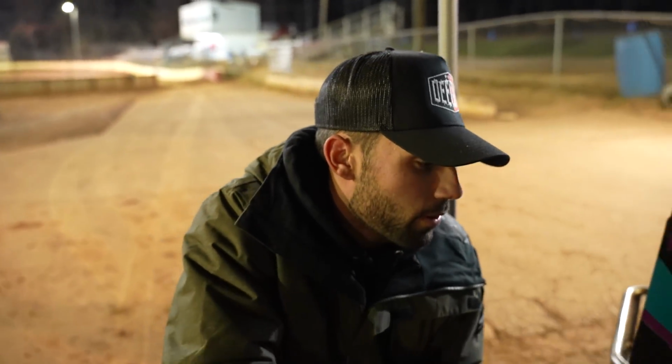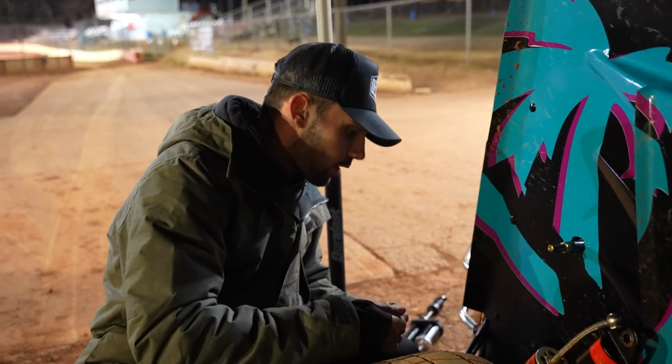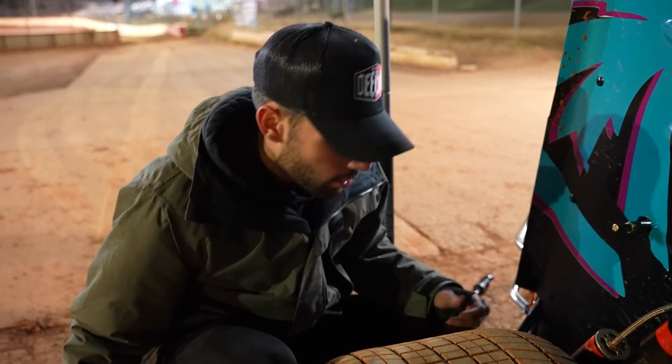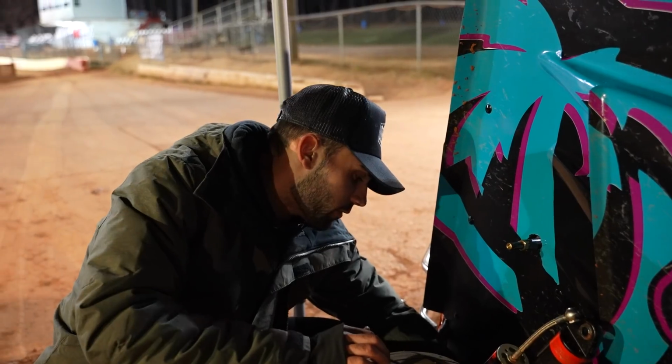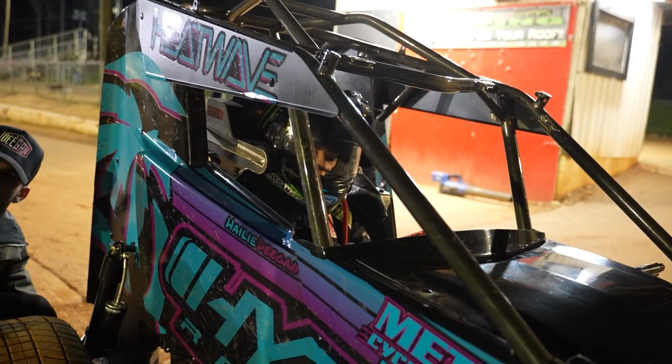The guys at Hyper, they built 2 sets of shocks. They got one for a wing and one for a non-wing set. We haven't tried that wing set, and I know obviously we don't have wings on it yet, but I figured why not give it a try. I'm gonna try it on the bottom first.